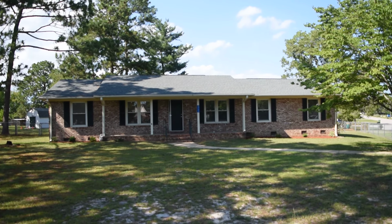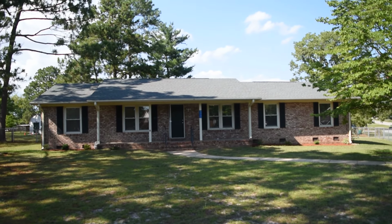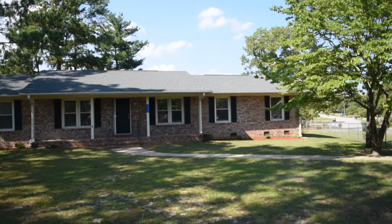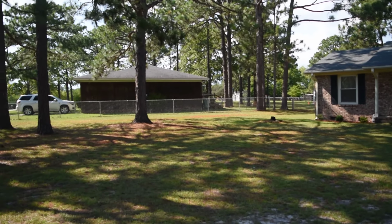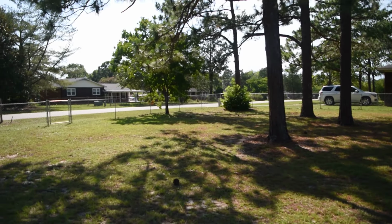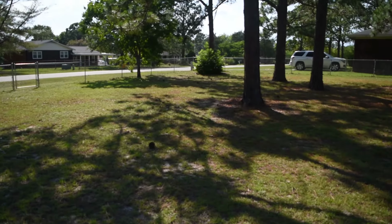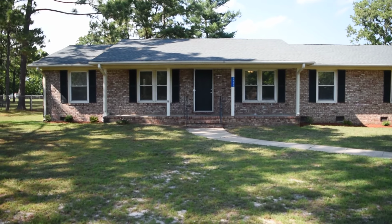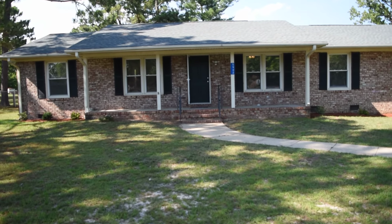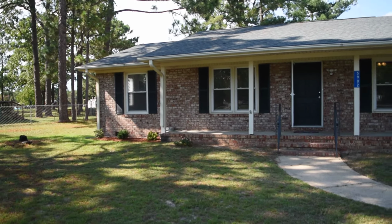Let's go ahead and take a closer look. That's a brand new roof as of 2018 with architectural shingles. This is a big corner lot, and the front and backyards are both fenced in. We've got some good shade there. So tons of space to enjoy the outdoors. Big front porch there. Beautiful brick veneer.